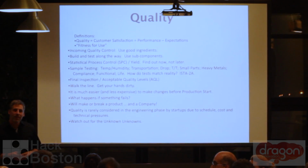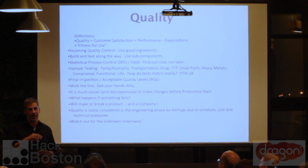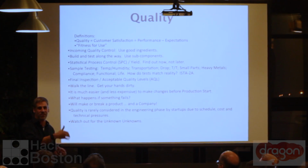Are you testing off the line or for your prototype? Both. It depends on what stage you are. Functional tests would definitely be the prototype, and then I would put everything through, I'd say like a 600% functional test, and then I test it at different stages.